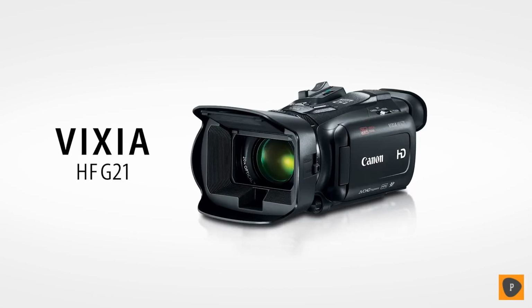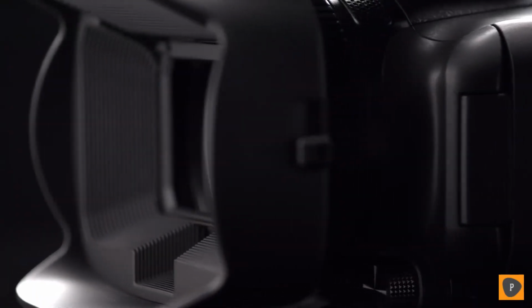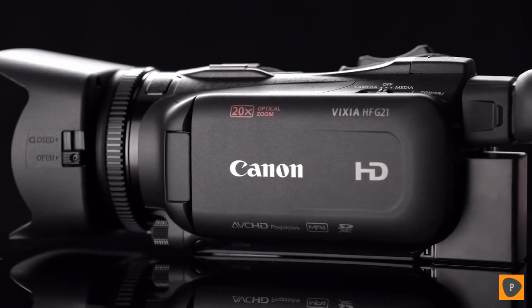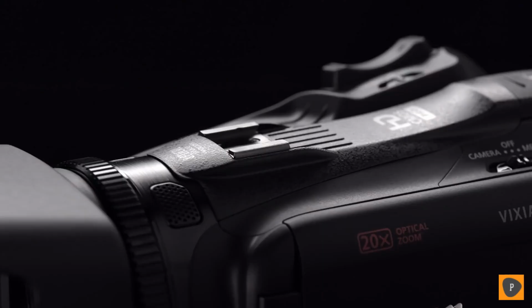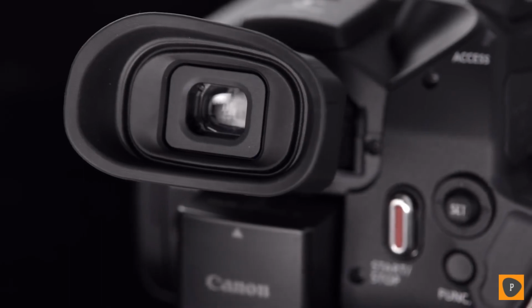Hi, I'm Brent Ramsey for Canon USA, and I'd like to introduce you to the new VIXIA HF G21 camcorder. This new camcorder is a great choice for those who want to bring the quality of their video, whether of family events or something on the job, to a higher standard. The camera's optical excellence and image quality are inherited from Canon's professional line of XA camcorder models.